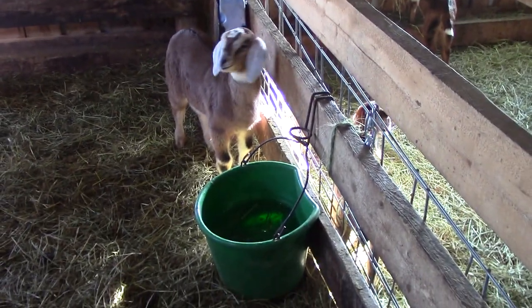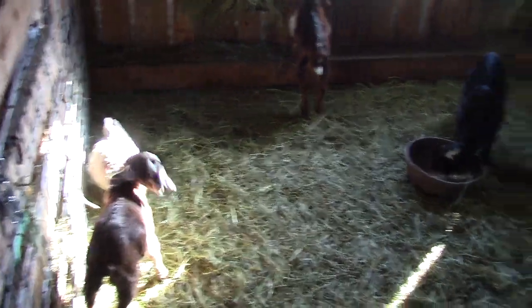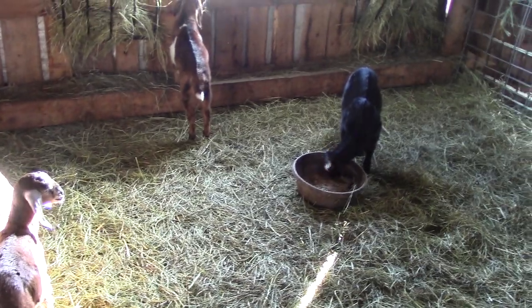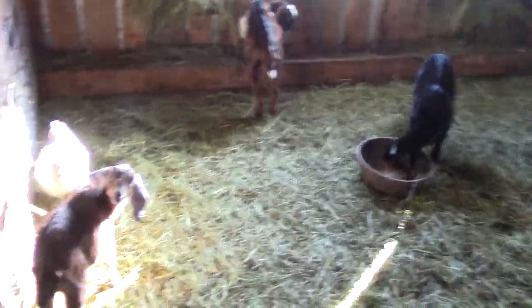Looks like their water could be changed. And the baby goats, Jess had come down and fed them. And now they're grained and good to go. So anyway, we'll go check on the water situation.